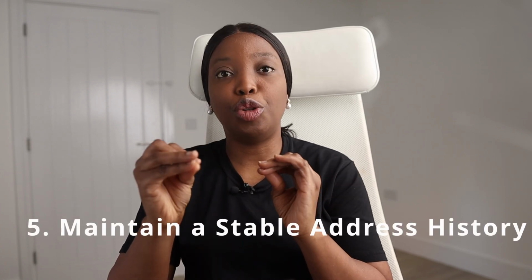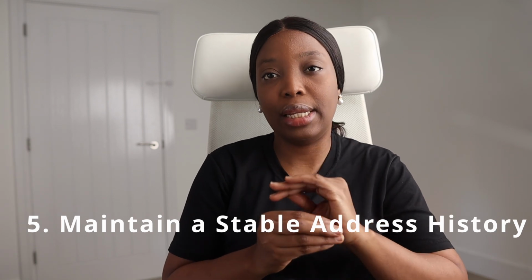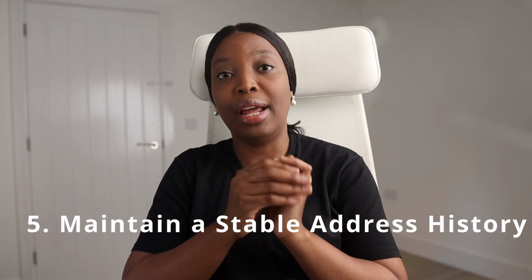Now, the fifth way to build your credit score here in the UK is to maintain a stable address history. I know for a fact that maintaining a stable address history as a foreign national who just moved to the UK can be difficult, because you are most likely going to move several times for the first few years before you are stable. In the last 4 years that I've lived in the UK, I've lived in 4 different addresses. But as much as possible, if you can avoid moving around, try to have a stable address history, because it's an essential aspect of building your credit profile.